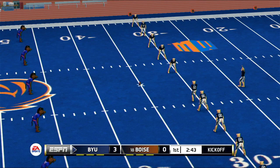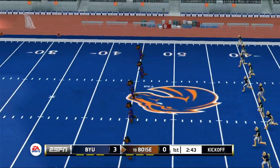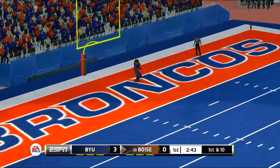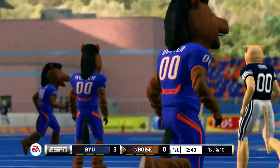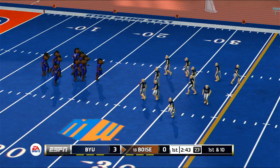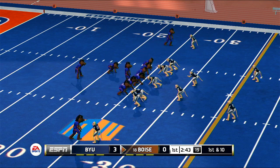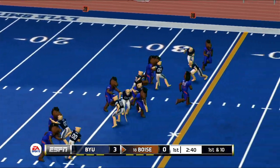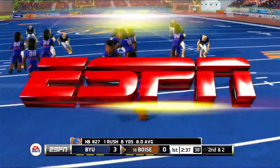They line up to kick this one away. He kicks it off, and he got all of that one. This one's going to be down in the end zone for a touchback. Now the offense gets ready to take their first crack at it. Makes it out to about the 33. A gain of 8 on the carry.